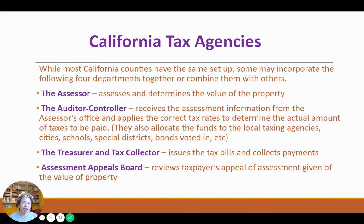While most California counties have the same setup, some may incorporate these 4 tax departments differently. Some would combine them, or some might combine them with other departments. But there's usually 4 departments that deal with taxes in California. The assessor's office assesses and determines the value of the property. The auditor controller's office receives the assessment information and then applies the correct tax to that parcel, depending on whether they have other school bonds and improvements and so forth. Those are added on. And then they will let the treasurer and tax collector know, who will issue the bill and collect the payment. And of course, if you don't like what they have assessed your property at, you can always go to the Assessment Appeals Board.